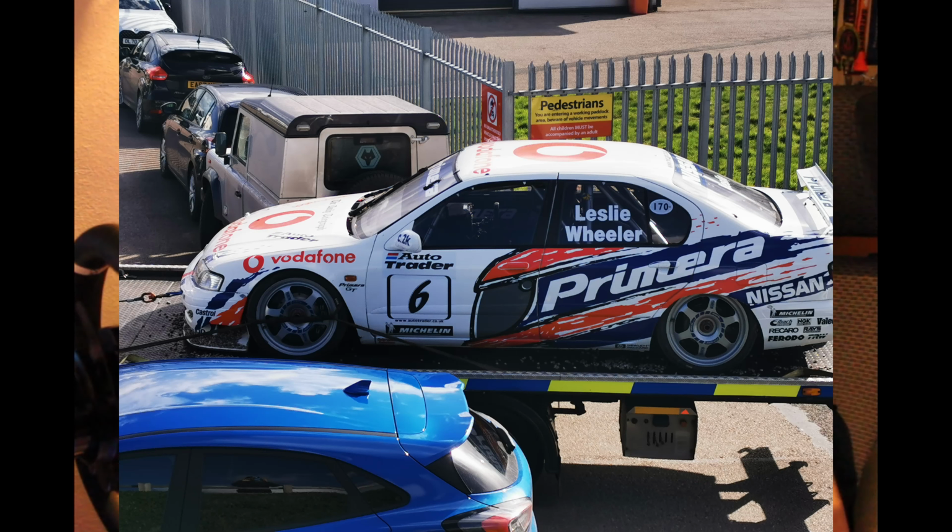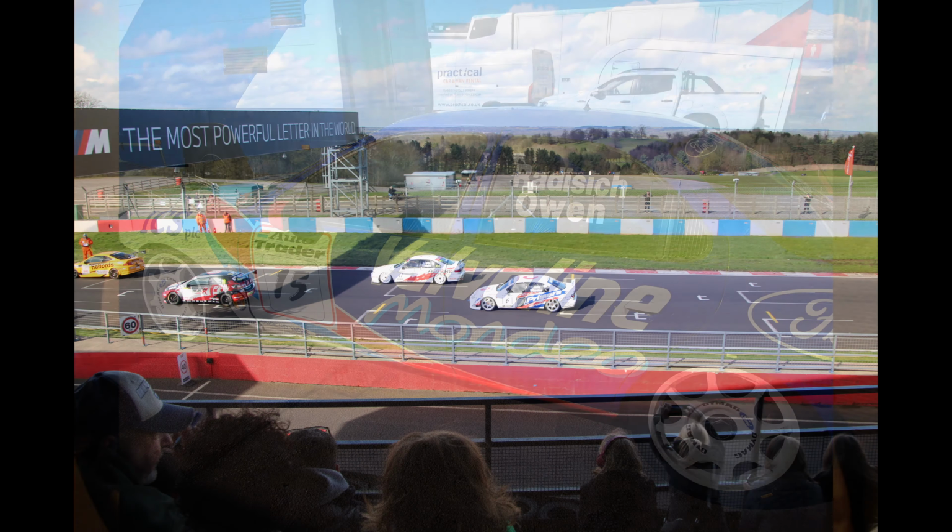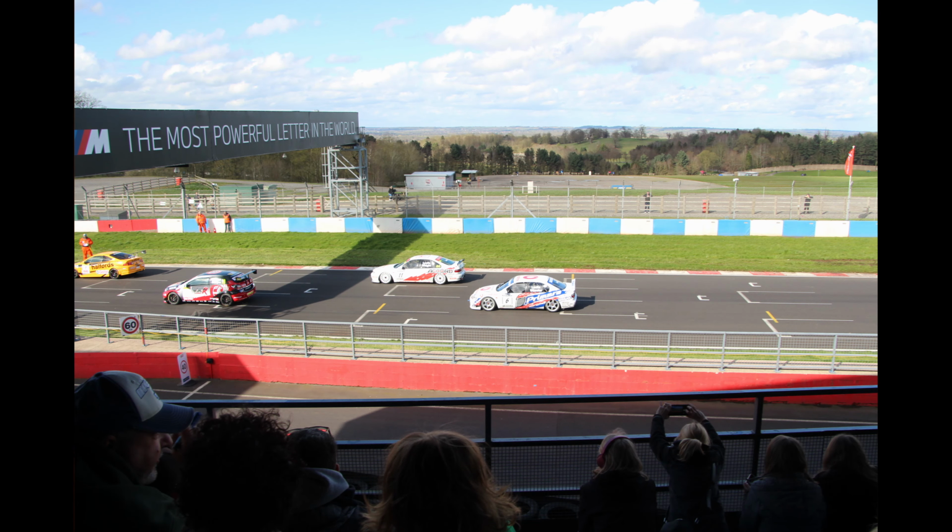So Anthony Reid, Paul Radisich, Matt Neal, those sort of drivers. Obviously, those drivers weren't in the cars at the time. These are all people that have bought these cars and then run them again.